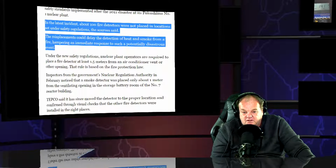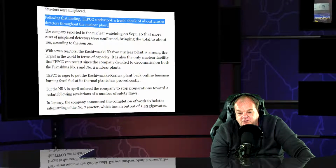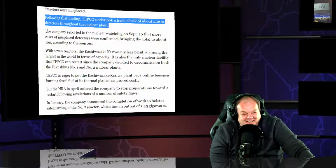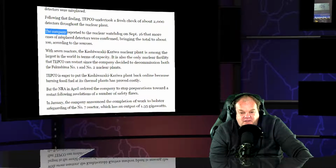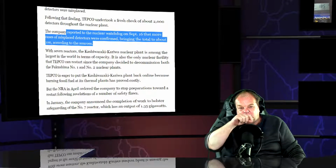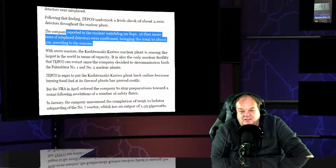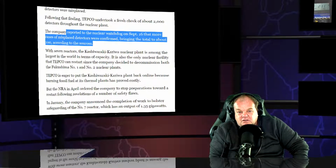Thank you, William. In the latest incidents, 100 fire detectors were not placed in locations. But how many fire detectors do they have at this site? There's 2,000 detectors throughout the nuclear plant. It's not dangerous at all, Dana. The company, aka TEPCO, which is aka the nationalized Japanese, reported to the nuclear watchdog on September 16 that more than cases. So TEPCO is in charge of finding their mistakes, not the NRC. Get it? What's the point of having a nuclear regulatory if they're not going to be regulatory? You're going to say, hey, go out and see if you find any flaws and then get back to us, will you? No, there's nothing dangerous about that. Let's all go over to Unit 2 and have a cup of tea, maybe.